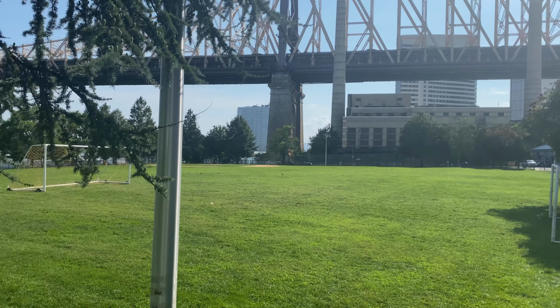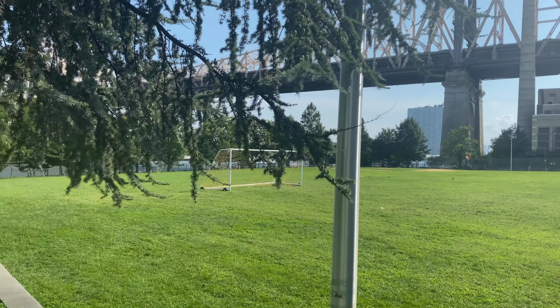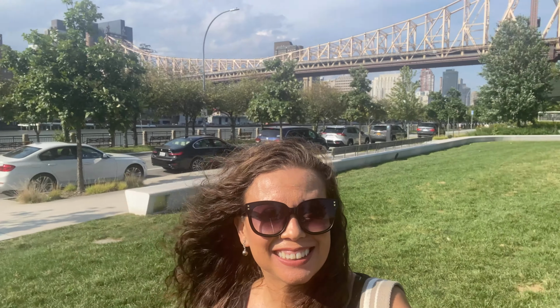My favorite part about this island are not the beautiful views of New York City, but how many green spaces there are. Anywhere you go in the island, you can find green spaces and parks to relax and enjoy the beautiful views. You get a sense of being in the suburbs, being right in the middle of the city.